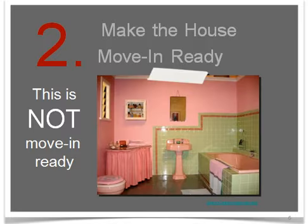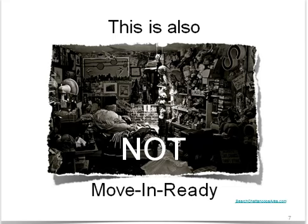All right, you need to make your house move-in ready would be step 2. Buyers today don't want to update your house once they've purchased it. They don't want that headache. They see this pink and green tile as a headache. A lot of buyers have a hard time having imagination. They can't see around your stuff, so make sure that you declutter the house and make it look good.